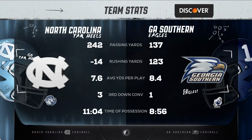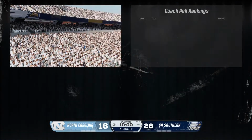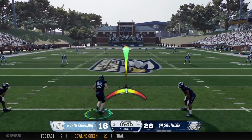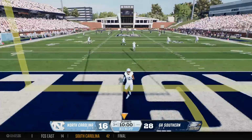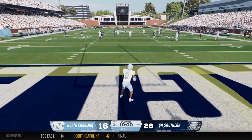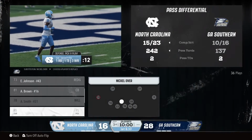Gentlemen, you've had yourselves a superb broadcast so far today in Statesboro. Second half all teed up, and Georgia Southern will start it with the kickoff. And it'll be a touchback. The ball will come out to the 25-yard line.